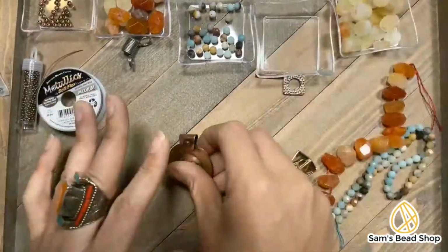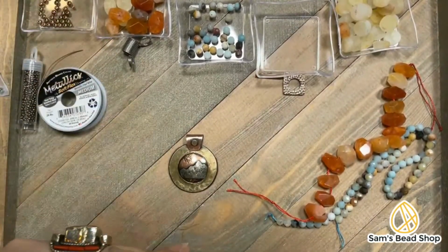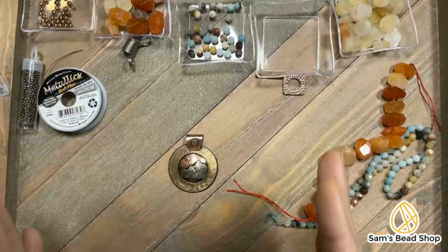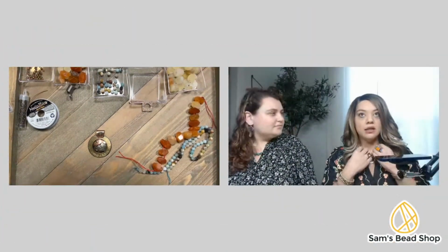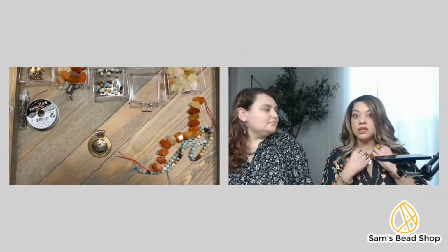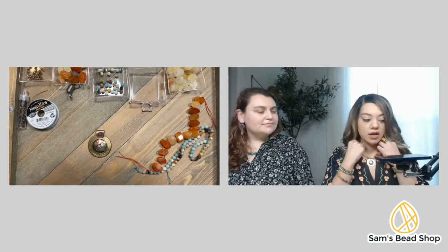When I start stringing, I usually start in the middle and then figure out if that's the way I want to do it. But because this is an asymmetrical necklace, that means it's different on both sides. I had the chunky carnelians mostly on this side and then the citrine on this side. I'm going to start at the collar and then work back later.